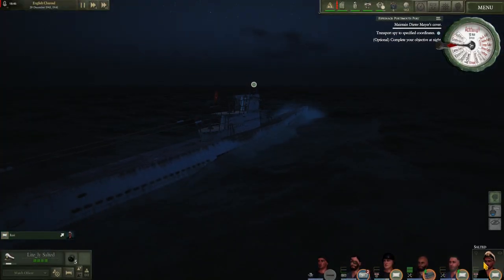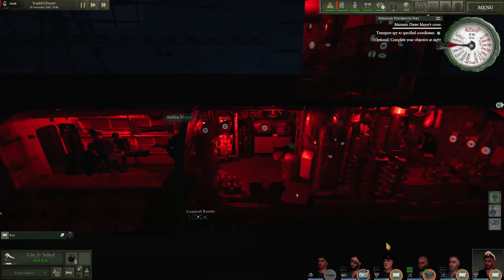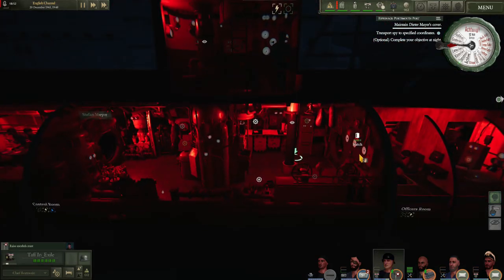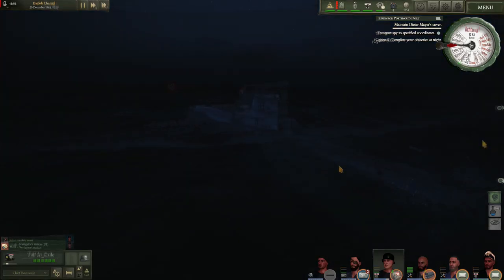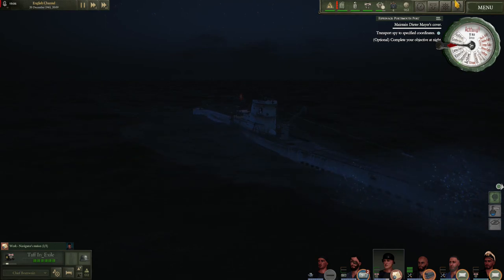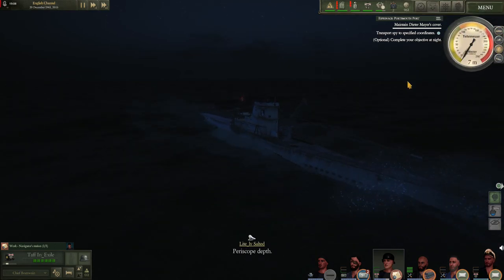Since night has fallen, I think this is a fantastic time to test out our new snorkel. Mr. Taff, let's go ahead and put up our mast. Oh, and there she goes. And we'll dive down to periscope depth.